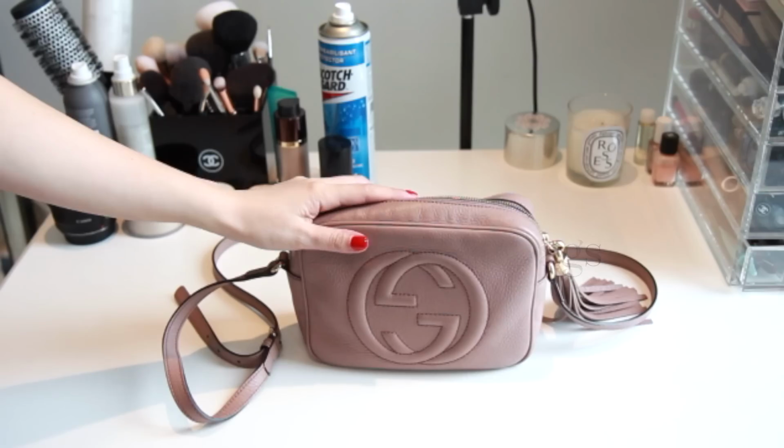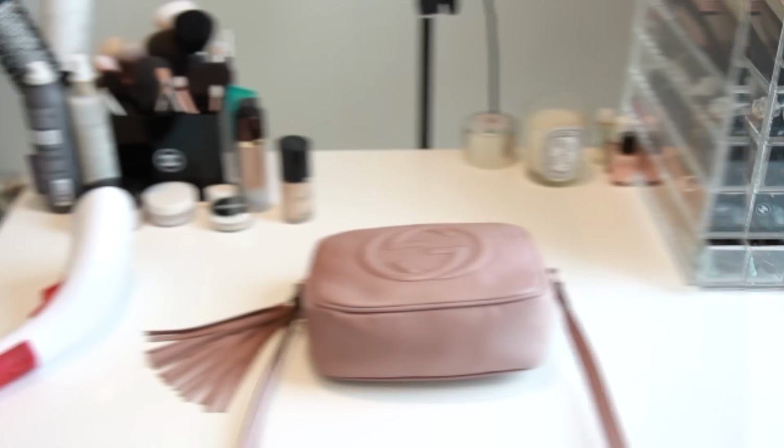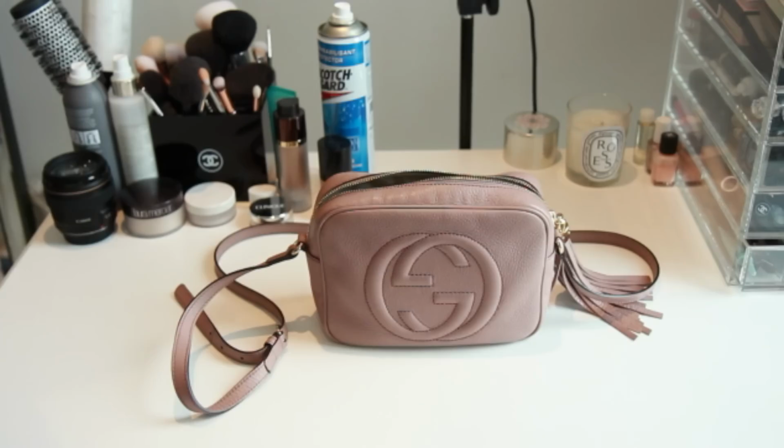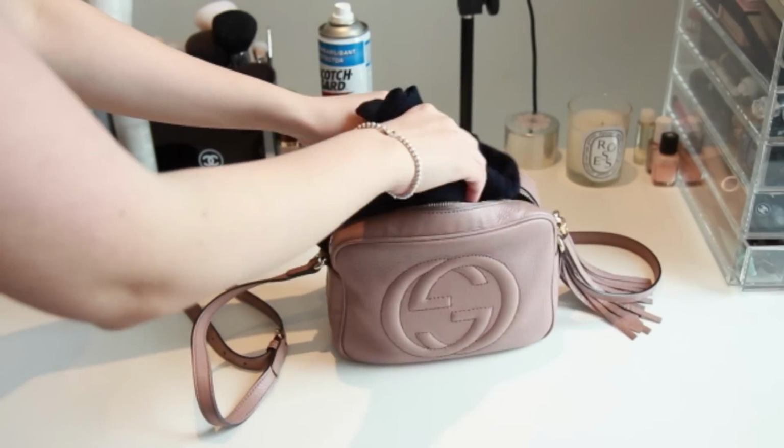My next hack is to steam out the creases in your leather bags if you have them. I'm using my Gucci Soho here, and as you can see from the before and after, I had quite a few serious creases, and in the after they were really helped. So my first step in doing this is to make sure that you stuff the bag.